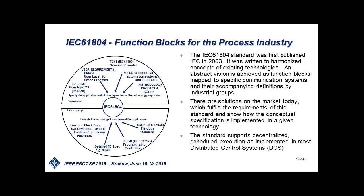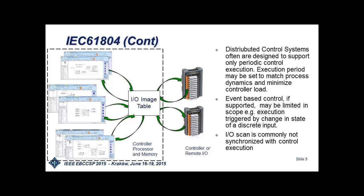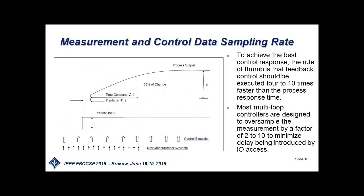Now, the standard has had an impact and is supported by most distributed control systems. But if you look at the way it has been implemented in a distributed environment, it wasn't really possible to synchronize I/O with the control. And so what you find is that in many implementations, the I/O is oversampled. That is, you're just constantly bringing that into your controller. And then when the controller executes control, there's very little delay between the I/O and it being used in control. So we've minimized any delay.